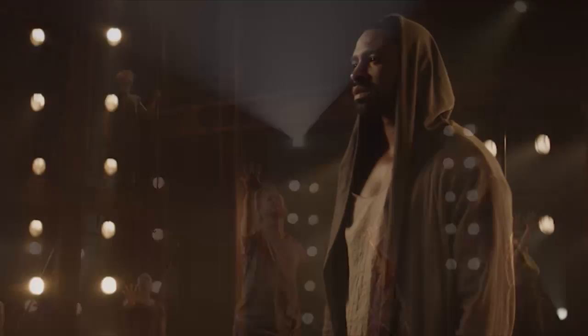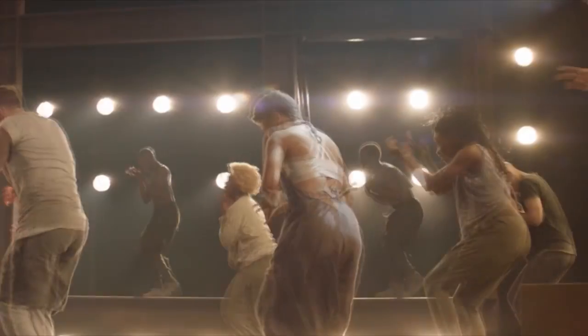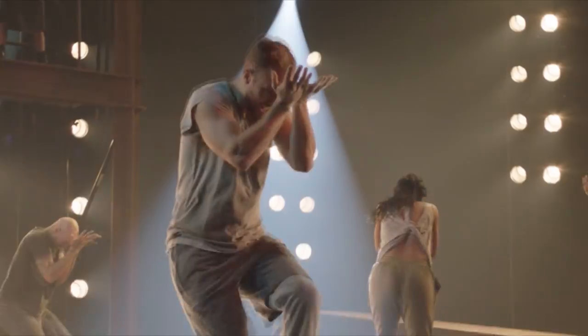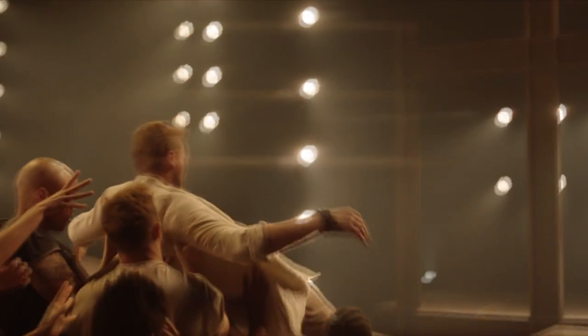The next revival coming to DPAC inspired a revolution 50 years ago. Get ready for a brand new production of Jesus Christ Superstar. Jesus Christ Superstar is back better than ever to mark this iconic show's 50th anniversary. With music and lyrics by Emmy, Grammy, Oscar, and Tony winners Lord Andrew Lloyd Webber and Tim Rice, this London production has a worldwide fan base.